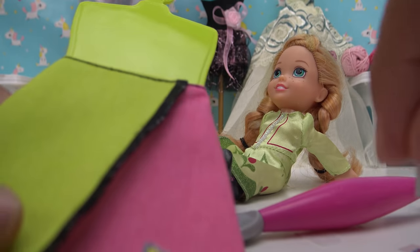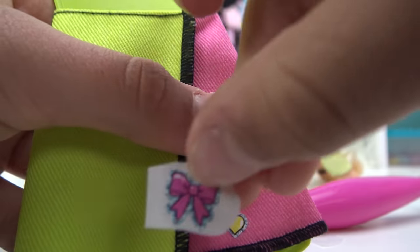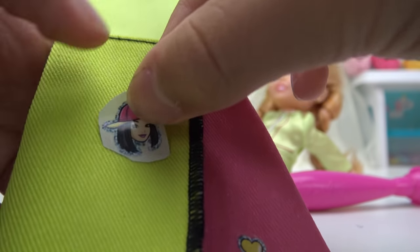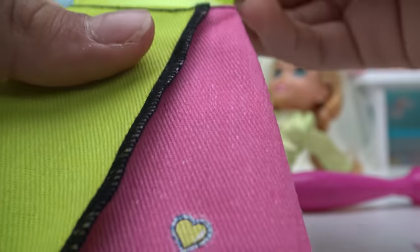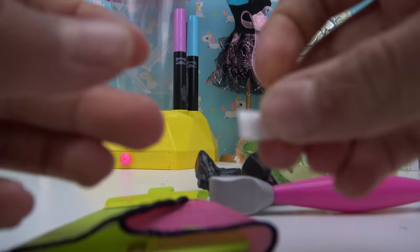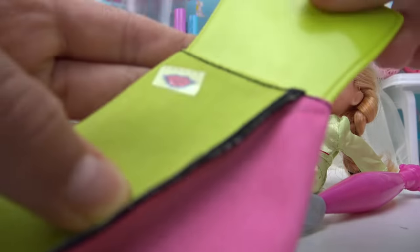I also found, shh, guys. Look, let's make Elsa not see this. This one will look great on this side, and then there's this bow, which will go on that side, and then there'll be this girl on this side, because see, she has a pink and yellow hat. Maybe this was designed for this, I don't know. Elsa, it's a surprise. Okay. You will know all about it later. So this isn't really pink, but oh well.